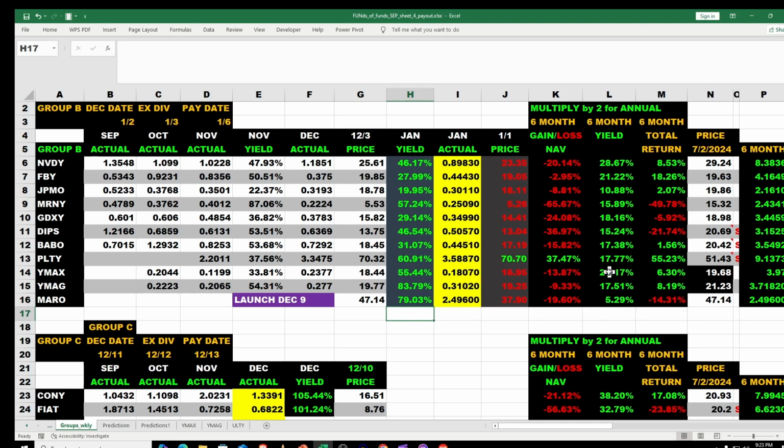But at the end of the day, this is showing you when it drops, right? This one hasn't dropped a lot. YMAG has gone from 1925, okay, from 21, 23. So it's got about a 10%, okay? But it's only showing that all of its payments are only about 1751.